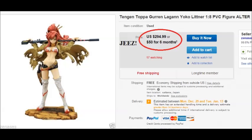But $60 even, that's still a lot. And I don't even know if it's a knockoff or not. It didn't look like a knockoff. I don't know. Maybe it is. Maybe it isn't. Then again, it said it didn't come in the packaging. But anyway, I'm getting off track with this Balalaika figure.